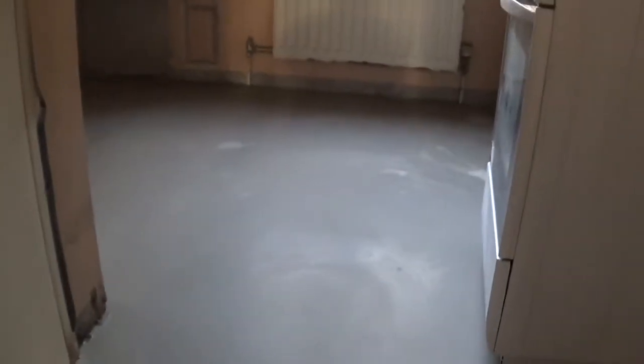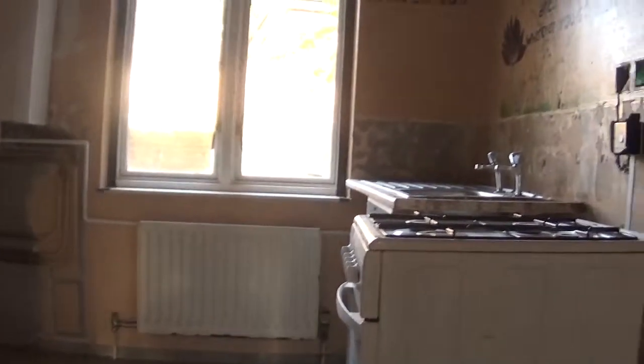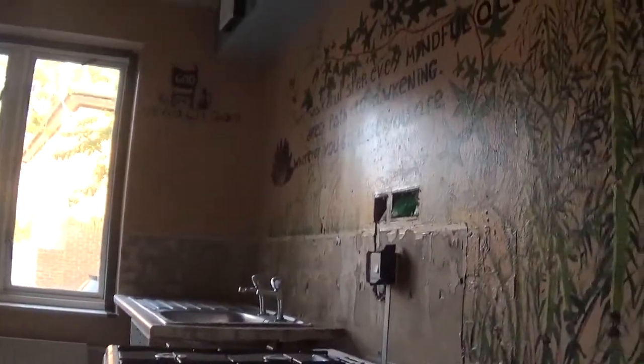It's a flat, smooth surface. So, oh God, I can't wait till it's finished. Can't wait till they've done it.